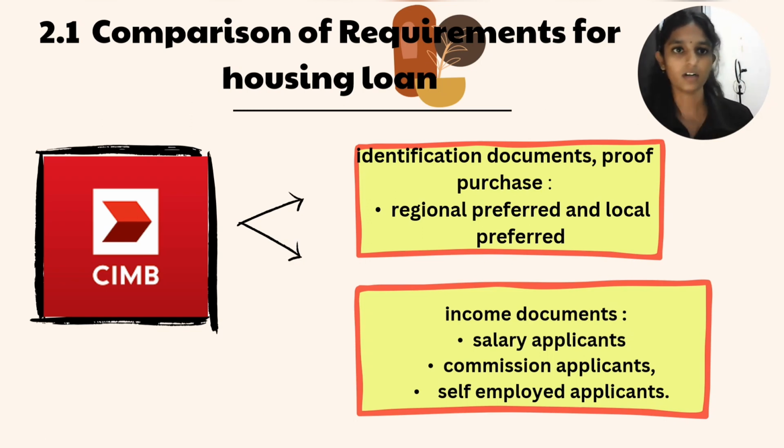The next criteria that CIMB Bank focuses on is the income documents, which are divided into three categories: salary applicant, commission applicant, and self-employed applicant. The salary applicant needs the latest 3 months of salary slip, EPF statement, and bank statement showing the credited salaries. The loan requirement for a commission applicant consists of a 6 months commission statement and the latest 6 months of bank statement. For the self-employed applicant, it is the business registration and the latest 6 months of business bank statement.